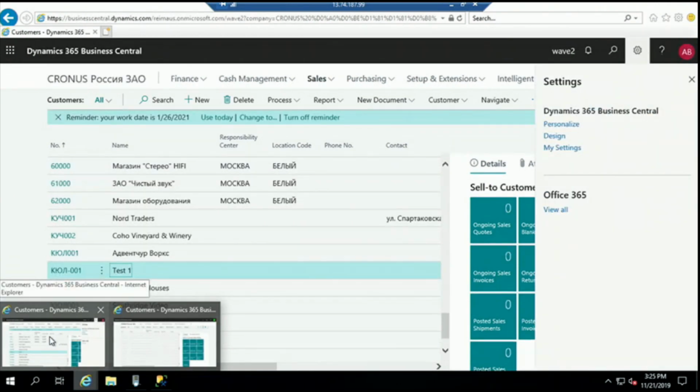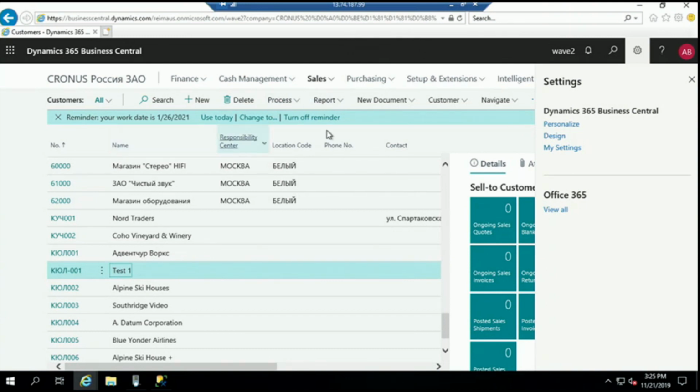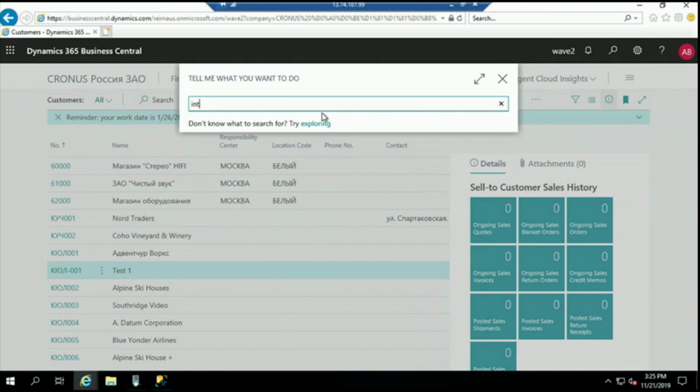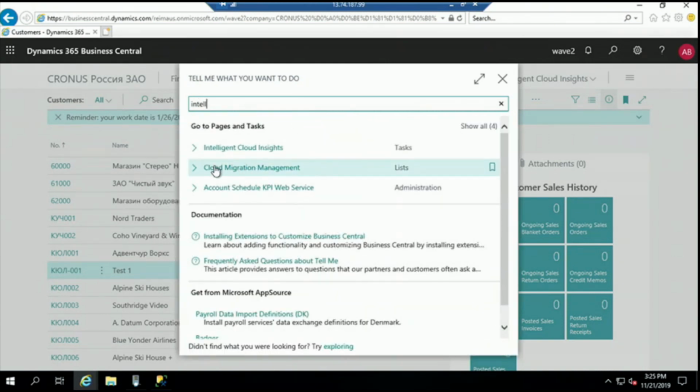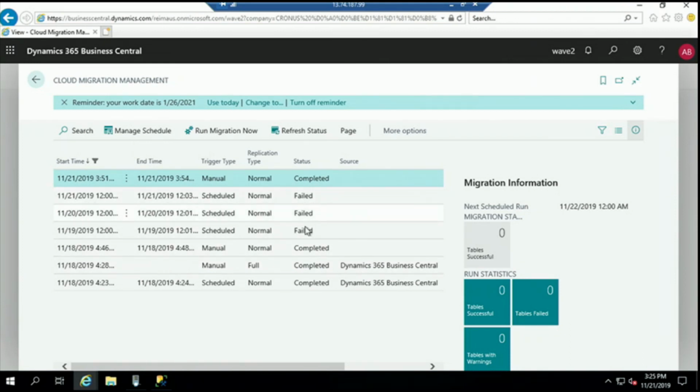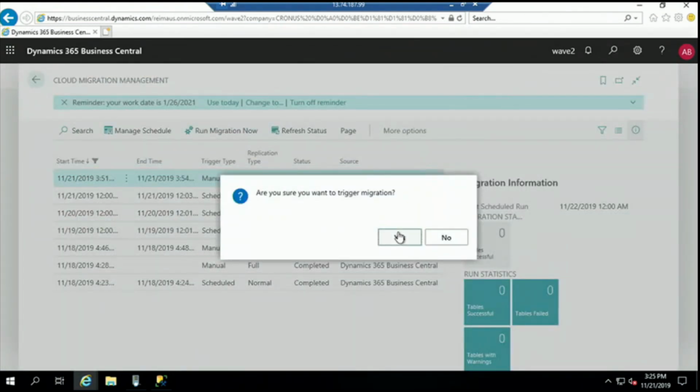Now I'm opening the cloud tenant, which is originally a United States tenant. So here I need to find my Intelligent Edge management. Now, from release wave 2, it is named cloud migration management. So I select it. Here you can see runs of replication. Failed replication happens when the virtual machine was shut down, so when we desperately tried to set up the demo for several days. So I'm running migration now. Okay. It moves to status running. It will work about 5 minutes, I hope.